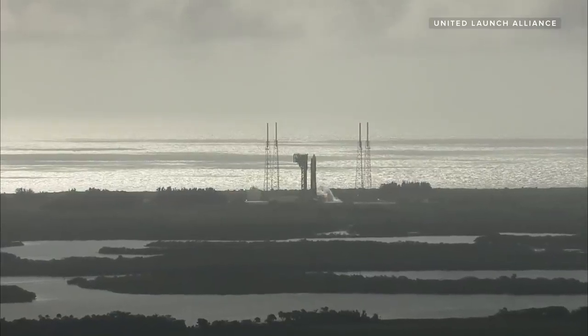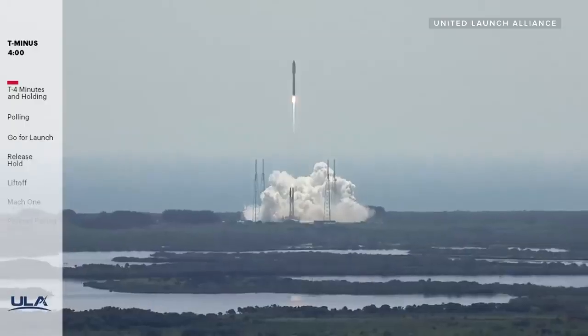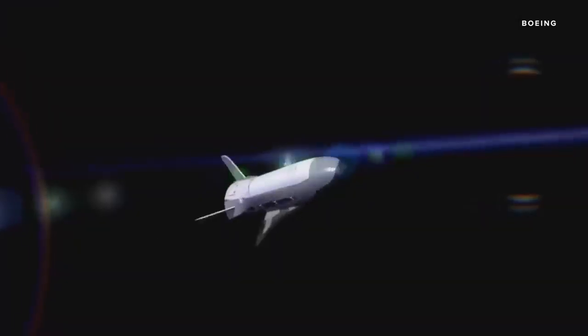3, 2, 1. You may have heard of the Air Force's secretive spaceplane. It's an unmanned aircraft that's really shrouded in mystery. We don't know a ton about it. But it recently launched on its latest mission, so I thought this would be a good time to talk about what we do know and what it's doing right now.